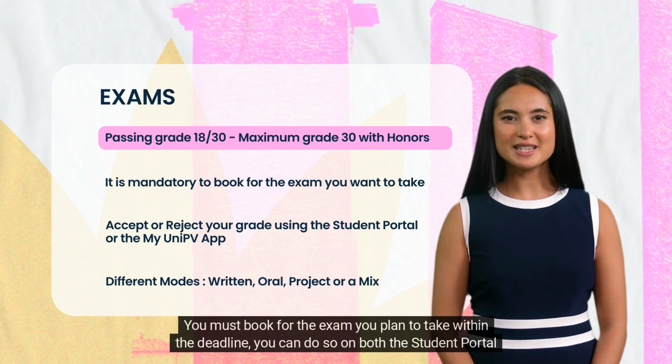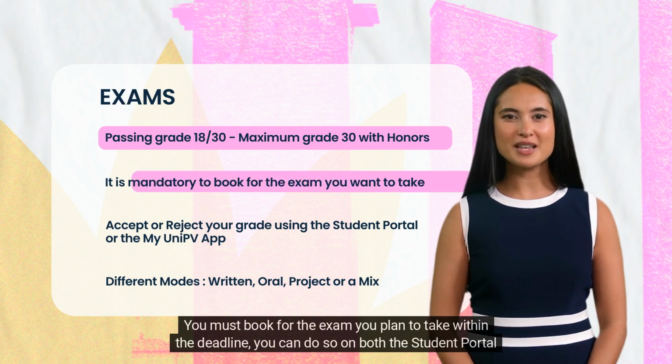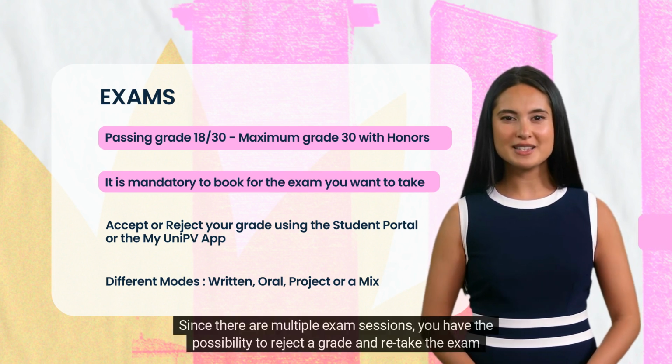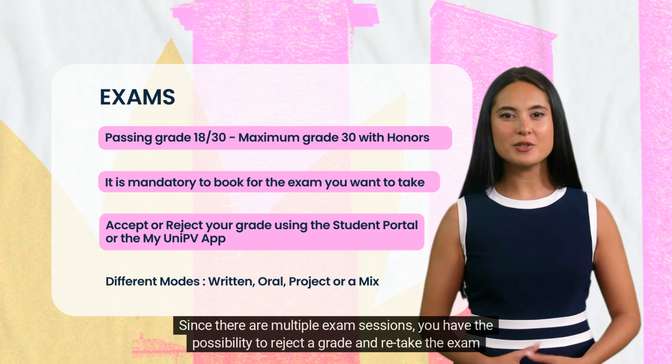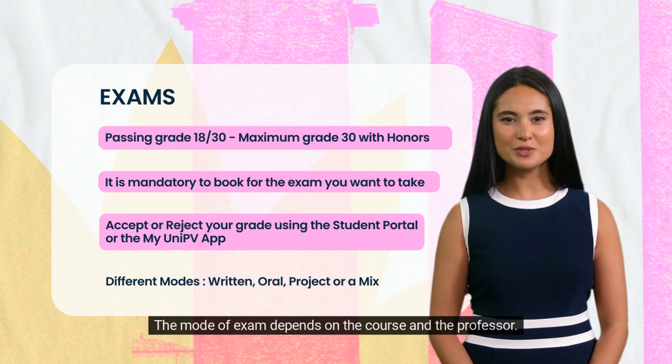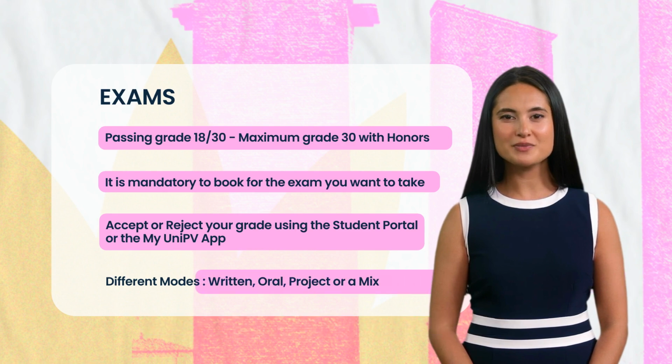You must book for the exam you plan to take within the deadline. You can do so on both the student portal and the My UniPV app. Since there are multiple exam sessions, you have the possibility to reject a grade and retake the exam in the next session. The mode of exam depends on the course and the professor.